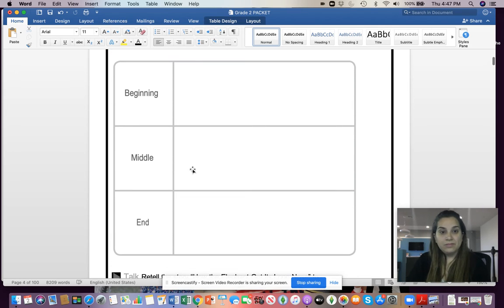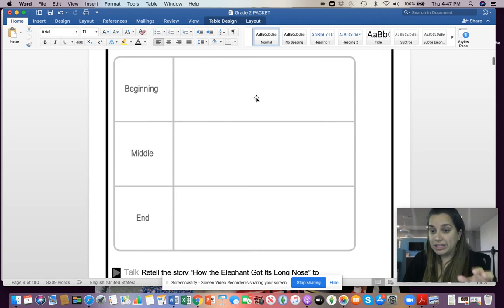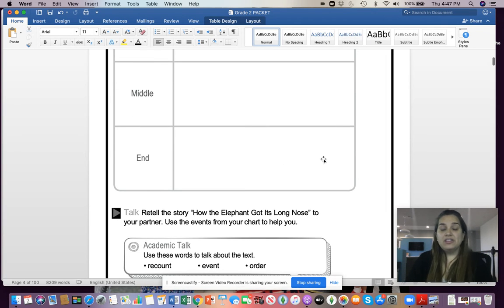So in the beginning, I would write something like, here I don't have to write all the characters and setting, but I could mention it in the beginning. So in the beginning, first, an elephant and a crocodile were fighting outside. The crocodile was pulling the elephant's nose. In the middle, I would say, then the elephant tried so hard to pull away, and her nose was stretching. And in the end, she finally pulled away, but she had a long nose.